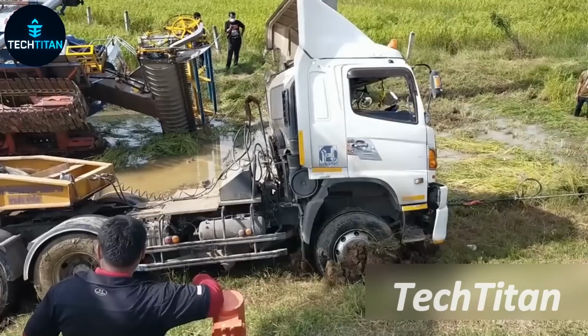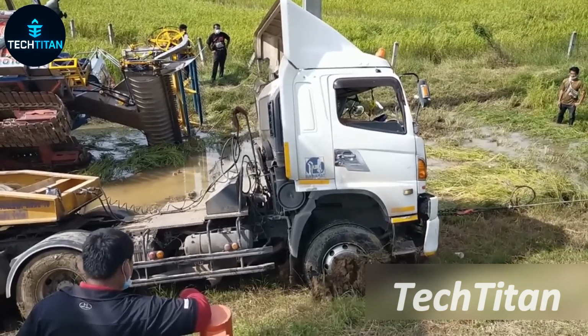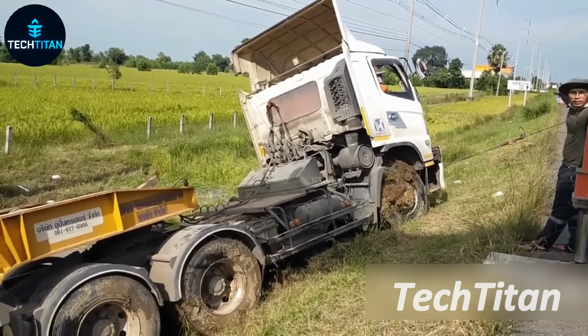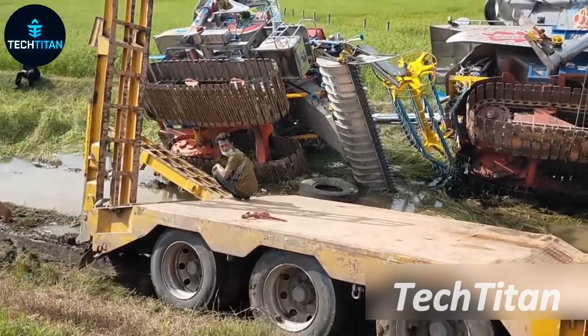The scene of recovering the trailer from the rice harvester truly excited me to the point of trembling. A truck carrying 2 harvesters plunged straight into the field. Such a tragic sight. Although there were no casualties, the property was severely damaged.